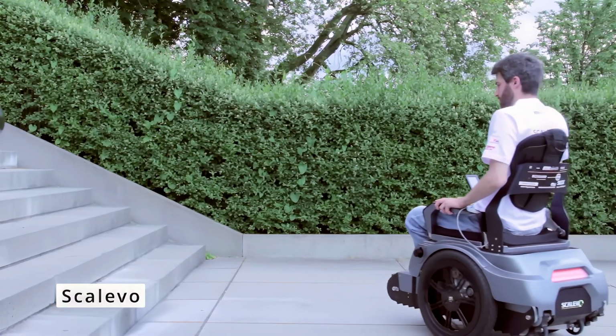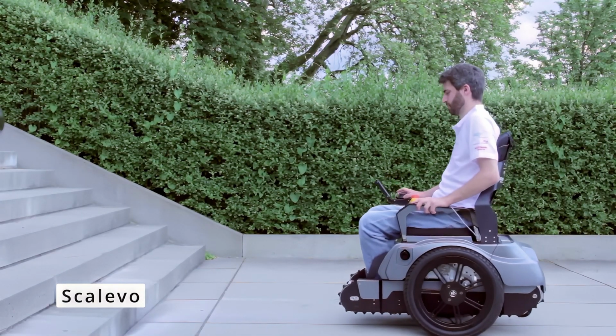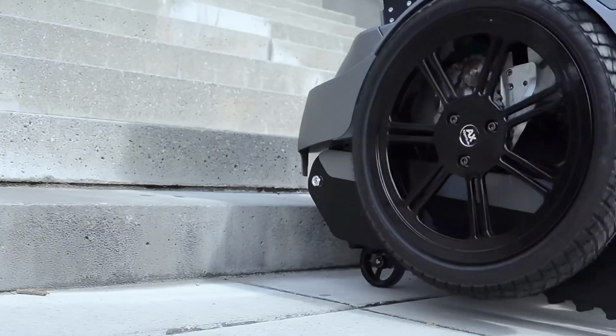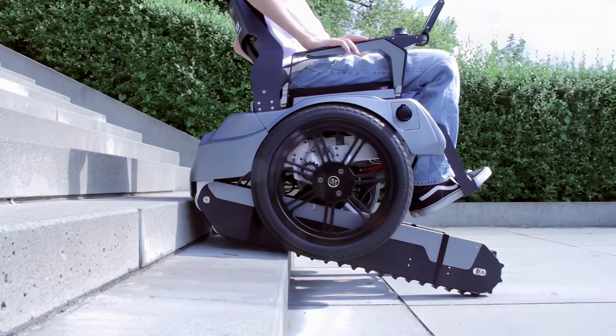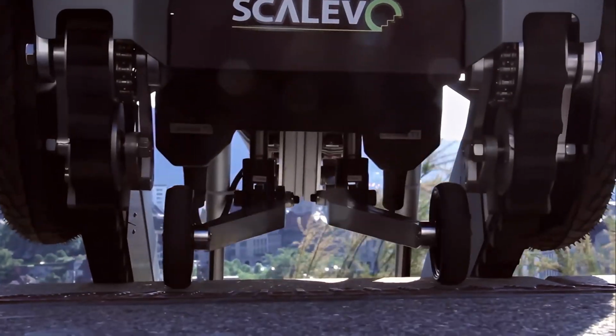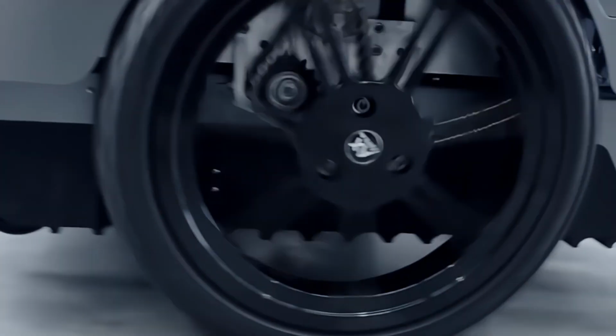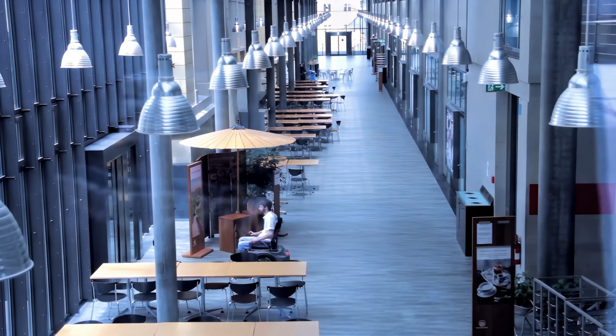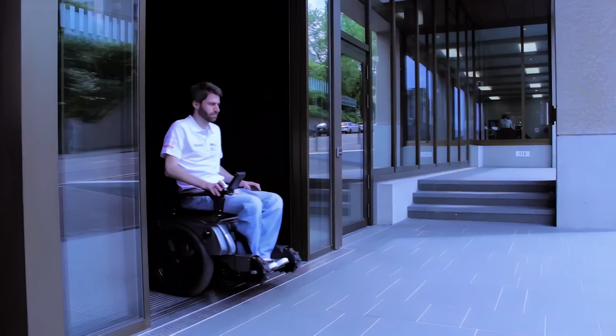Imagine a world where stairs are no longer an obstacle for wheelchair users. The Scalevo is designed to do exactly that. With its innovative track system, it climbs stairs effortlessly, providing a smooth and safe ride. Whether navigating urban environments or moving indoors, the Scalevo offers independence and freedom for users like never before.